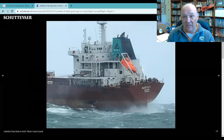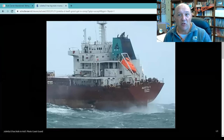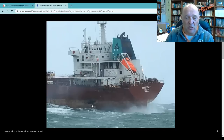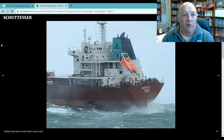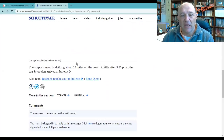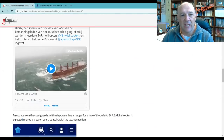Now, one of the saving things here is it appears that the forward part of the vessel is without cargo. If the ship had been fully loaded and then took water in the engine room, that's a death sentence. Ship's going down. There's almost no way to stop the vessel from sinking. In this scenario, it depends on the stability of the vessel, whether or not she can stay afloat with her engine room flooded, but her forward compartments not. So those are all the questions we'll need to see answered.